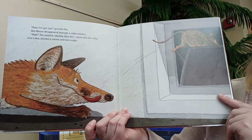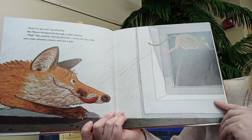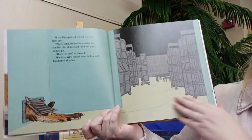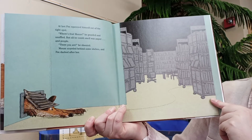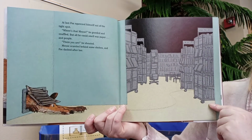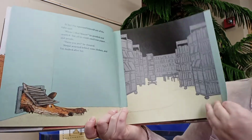Now I've got you, growled Fox, but Mouse disappeared through a cellar window. Wait, Fox snarled, chasing after her down into the cellar, over a box, around a corner, and into a pipe. At last, Fox squeezed himself out of the tight spot. Where's that mouse? He growled and snuffled, but all he could smell was paper and people. There are people, he shouted. Mouse scurried behind some shelves, and Fox dashed after her.